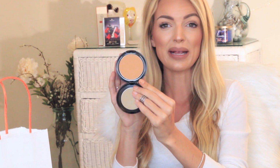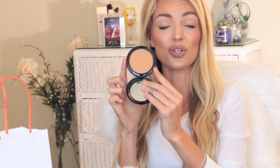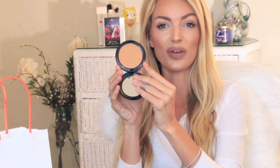So if you want a really good powder, either to set your makeup, wear it alone, anything, this really blurs out the pores. I suggest you get your shade or one or two darker, depending on what you want to use it for. That's the Studio Fix by MAC. I absolutely love this powder. I cannot rave about it enough.